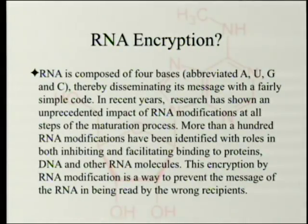RNA is composed of 4 bases, abbreviated A, U, G, and C, corresponding to the DNA bases, which are A, T, G, and C. T is thymine, which is simply 5-methyl-uracil. RNA is thereby disseminating its message in a fairly simple code. In recent years, research has shown an unprecedented impact of RNA modifications at all steps of the maturation process. And we're going to go through at least a list of how many there are.